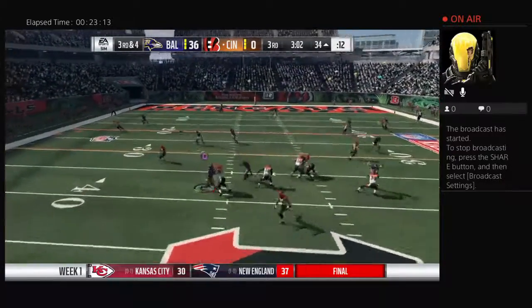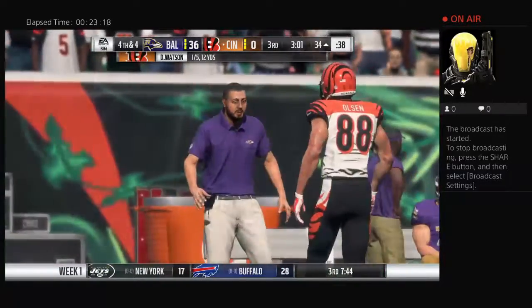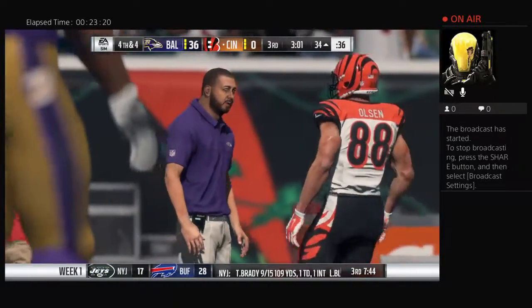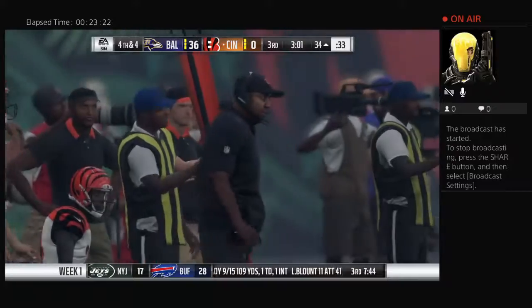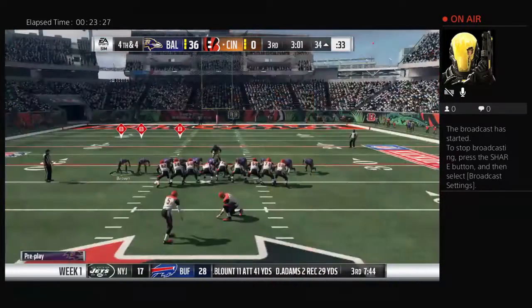From the gun, here's Watson. And that is incomplete. I'm not sure we could spot any tendency here on this third down. They could have run it or passed it. Either one was available. They chose to try and get it through the air, but they were unsuccessful.